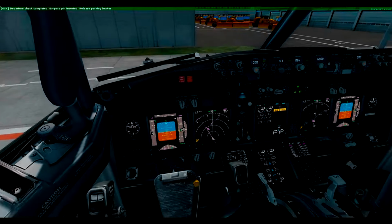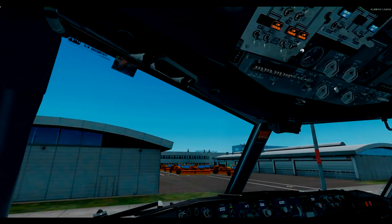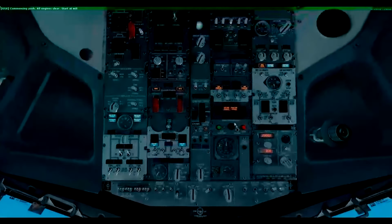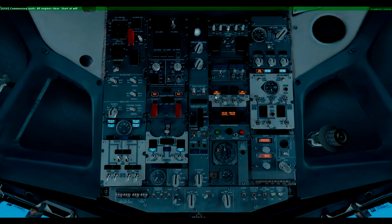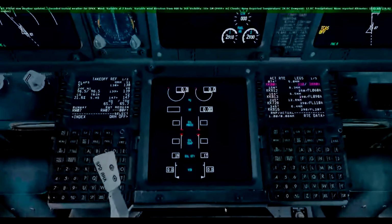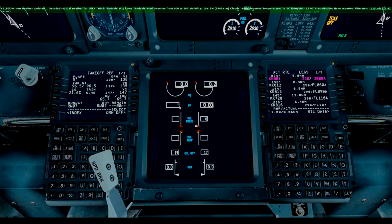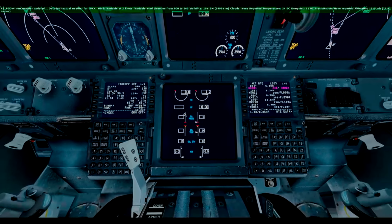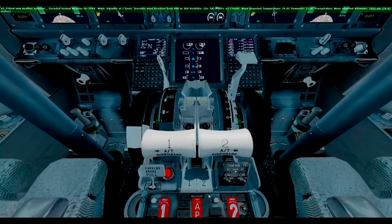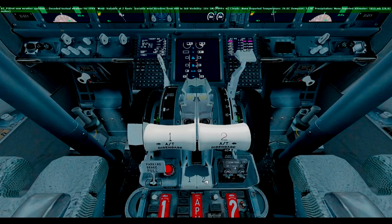Right, awesome. Release parking brakes. We can actually switch on our fuel pumps there. Release the fuel. Commencing push. All engines clear. And then we can start these guys as well. Once again, we'll start number 2 and then number 1. Wait for the N2 to go up. And then we'll be fine and dandy. So let's just wait over here, just behind the throttles.